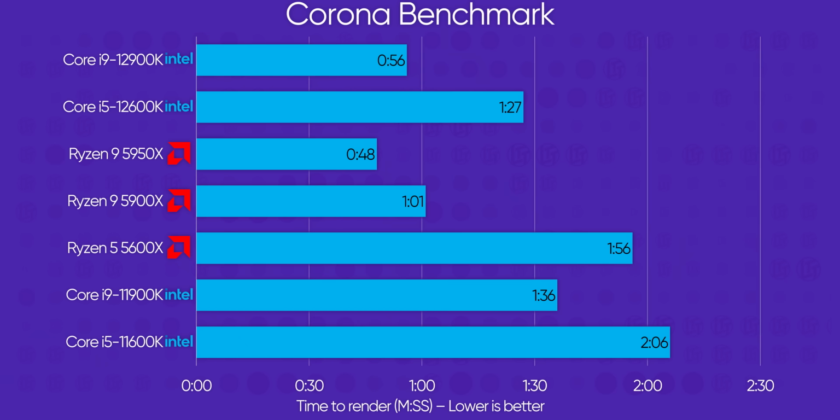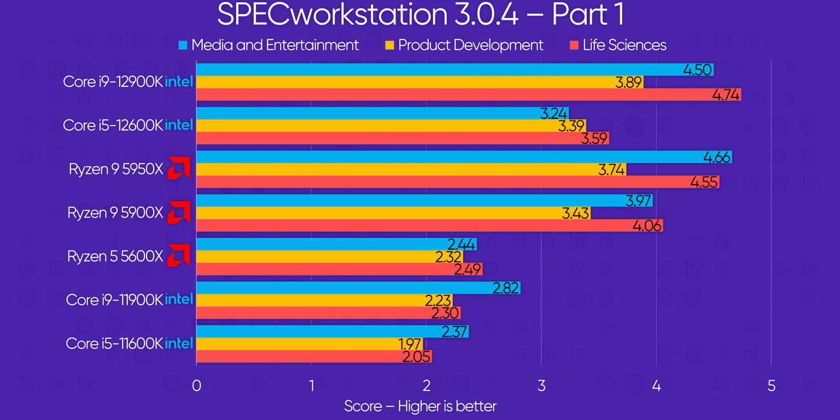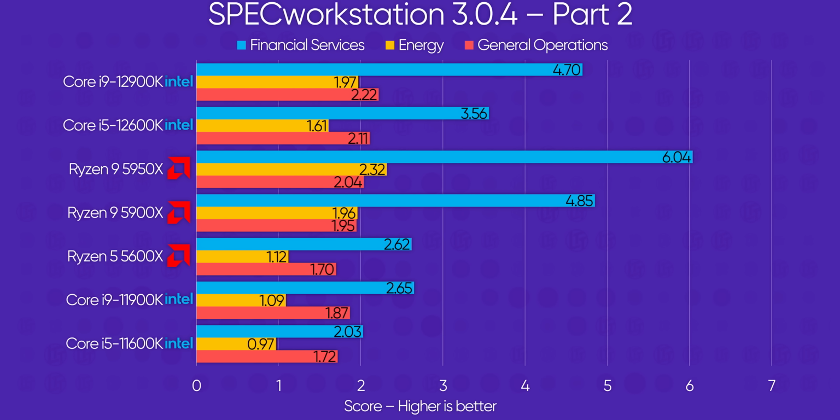Now strangely, Corona benchmark seems to come back in favor of AMD's additional cores, which shows that 3D rendering may be becoming more than simply a raw, how many cores do you have game. Puget Bench, for its part, benefits from what Intel's got on tap with a healthy lead, especially in Photoshop over AMD, although Intel falls short in Spec Workstation, where the only consistent wins are against the 5900X. Check out the financial services and energy tests, guys, where the 5950X still lives in a league of its own.